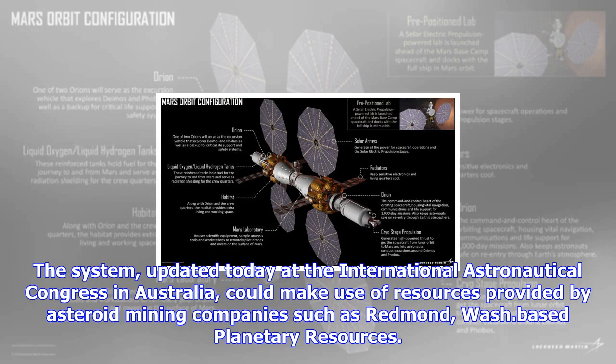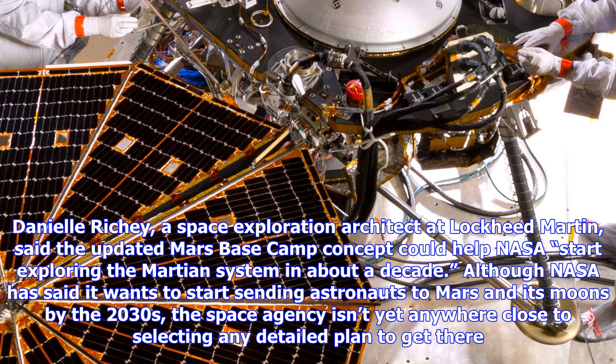Danielle Ritchie, a space exploration architect at Lockheed Martin, said the updated Mars Base Camp concept could help NASA start exploring the Martian system in about a decade. Although NASA has said it wants to start sending astronauts to Mars and its moons by the 2030s, the space agency isn't yet anywhere close to selecting any detailed plan to get there.